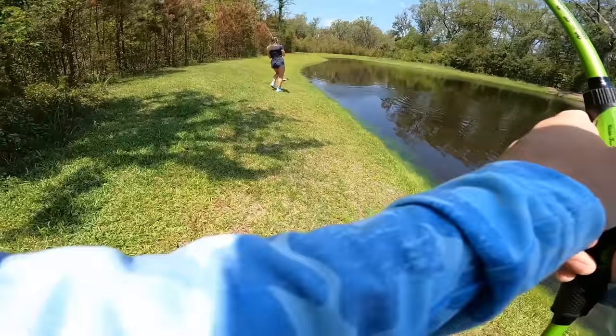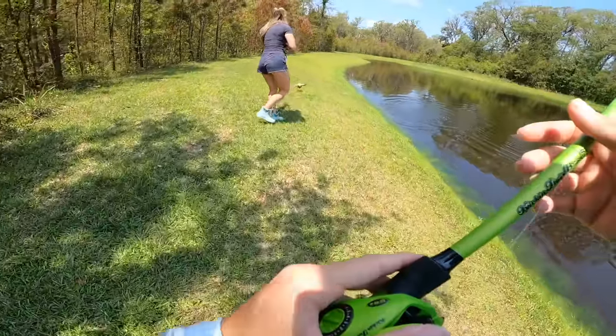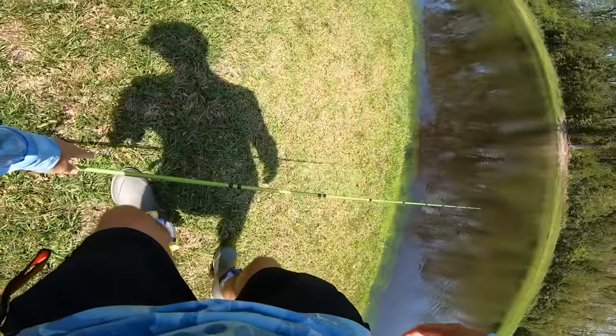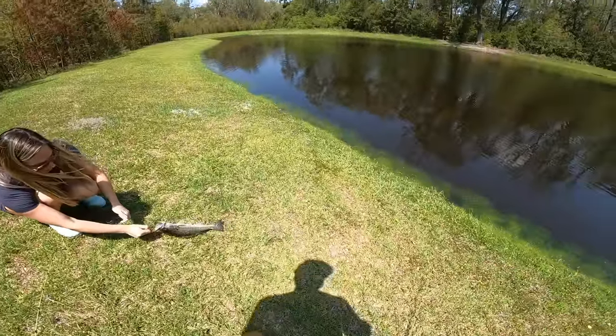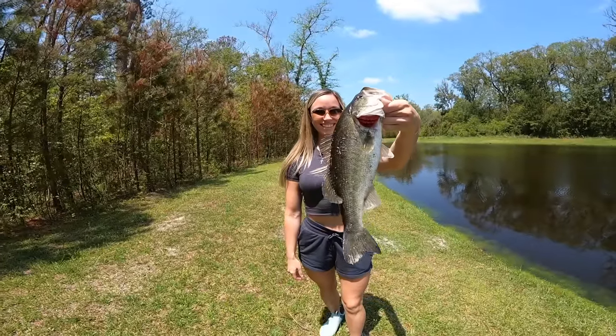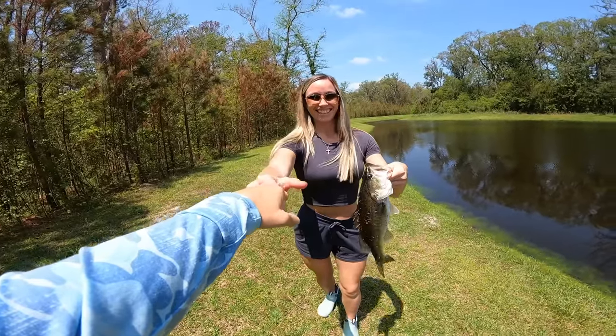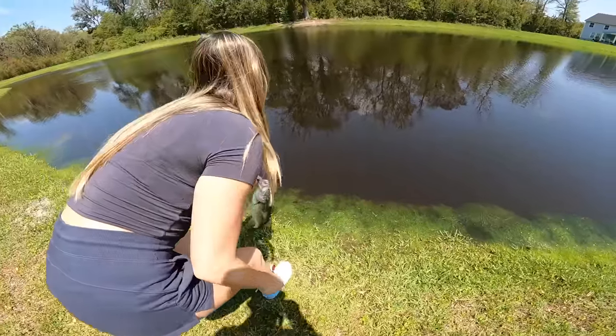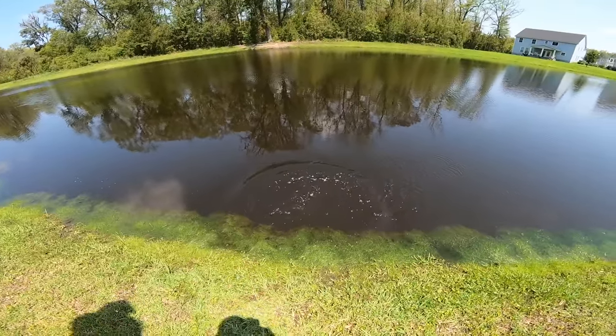Nice. There you go. That's a good start. It's like a 3 pounder. This is what happened last time. Tara started us off and then we started catching them. So hopefully that's some good luck. Pulled him out. That's a good one, girl. Good job. Started off. Yay. It's a good 3 pounder. Be careful when you're releasing them. It's a gator. Nice. There we go, guys.